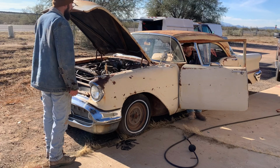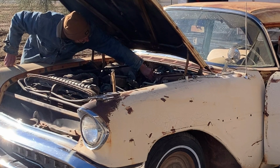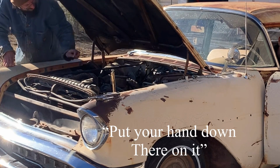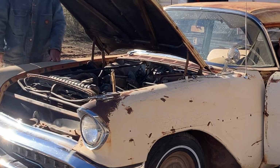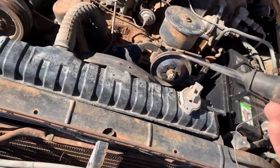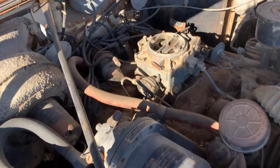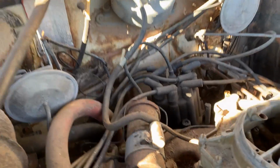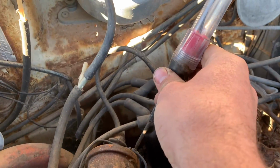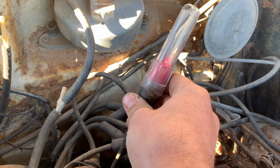Let me pull the coil wire and see if we got spark. Go ahead. I don't hear anything. Put your hand down there on it. I don't want to. So I got my test light hooked to ground. We turn the key on. We're gonna see if the coil's getting power at all, because we're not getting any spark out of the distributor. Shows we're getting power at the coil.